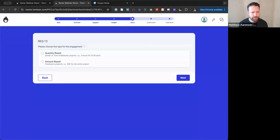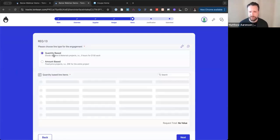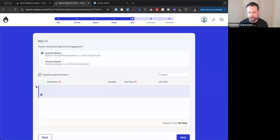Great point. Yes. So I skipped another screen here to get to a juicier one. We're getting to the line item view, and I want to show you a couple things here in this view where Tonkean orchestration and AI capabilities married to Beroe's insights can play a really important role. So I know for one thing, we're going to need a project manager as part of this project, right? And I think it'll be 100 hours from them.